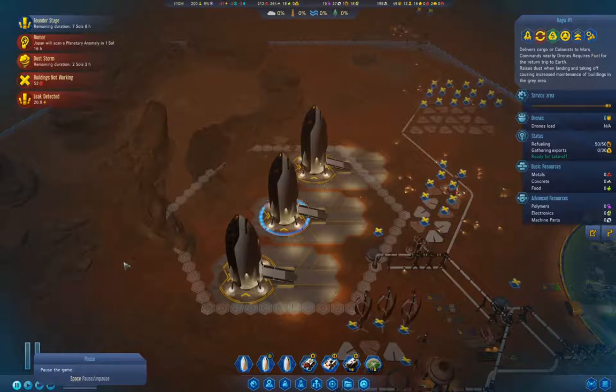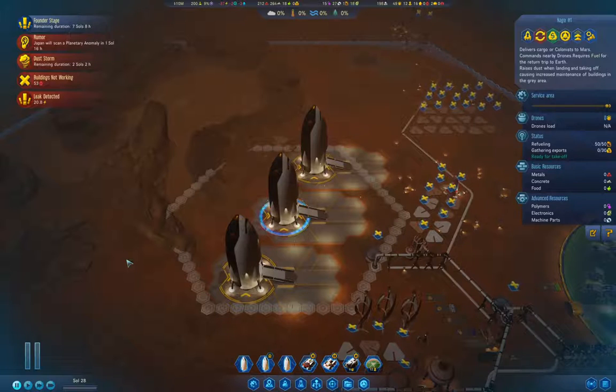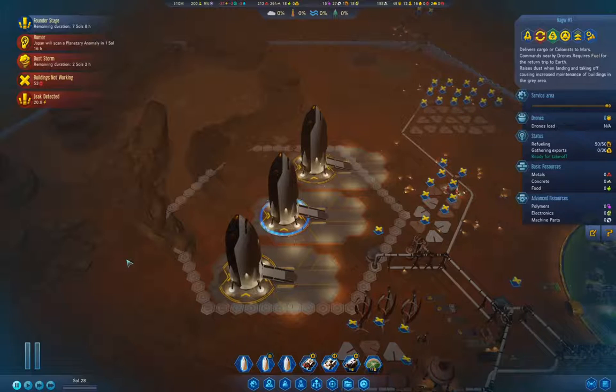Well, I'm going to stop here, and next time around, the founder stage will end. I'll get another load of colonists to the colony, and then things will start to stabilize while I get something online for income.